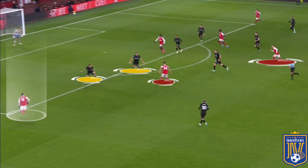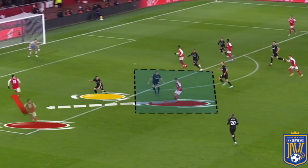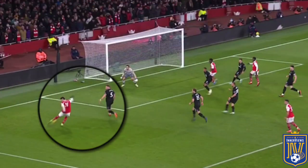You could see that the center backs, Dawson and Sofaal, were caught out of position, and Dawson had to step forward, and from there Xhaka was able to slide the ball across the fullback. Martinelli took his first touch across Sofaal, and from a tight angle, he fired a low effort beyond Fabianski that the goalkeeper should have done a better job dealing with.